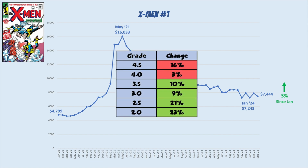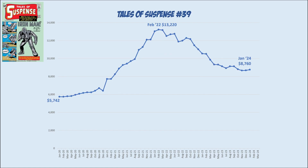And then here are the grades, right? We had 6 grades that had sales over the past couple months since our last update. 4 of them had increases, 2 of them had decreases, and I think when you look at the percentages, right, the greens are, especially the 2.0 and 2.5, fairly high, being 21% and 23%. But because they're lower price books, it's almost canceled out by, you know, the big 4.5 decrease at 16%. So you got to keep that in mind as well. All right, that is X-Men #1.